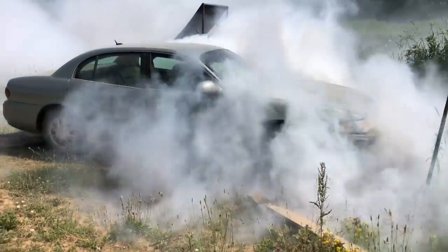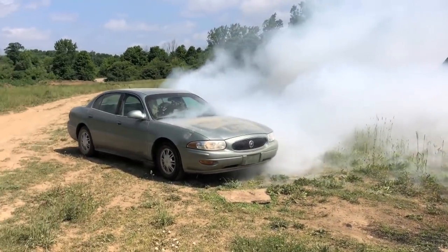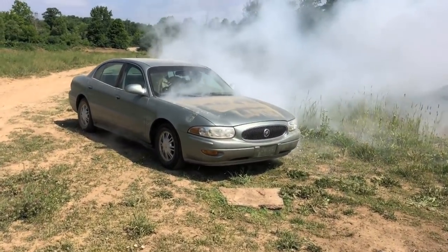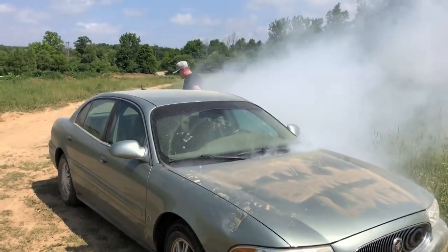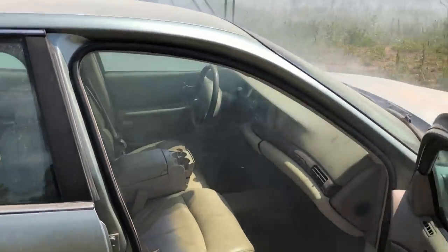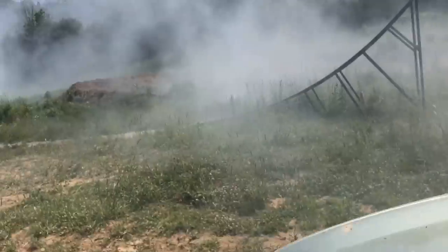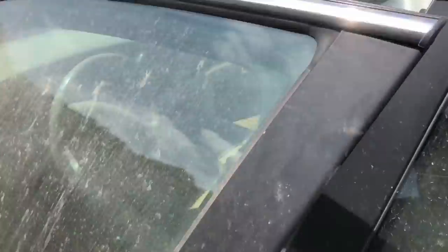Now that was a good burnout. Holy crap. I wonder if she's gonna light on fire again. You're a little smoky, Brad. Might as well leave the door open. Oh, I can't even breathe. It's so hot in there. Oh. Yeah, vent the girl out. That was a hell of a burnout. That thing went up to 6,000 RPMs and then just dropped down.